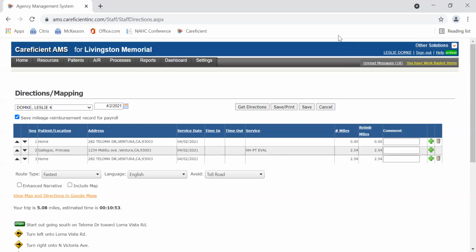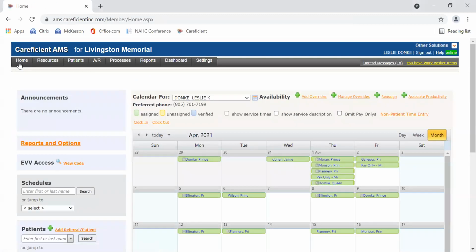Okay, are there any questions on mapping and directions? I don't see any questions in the chat box. And look in your emails, because there's going to be an invite for next week. As of right now, we believe we'll do it Tuesday and Wednesday again. It hasn't been finalized, but just look at your email.